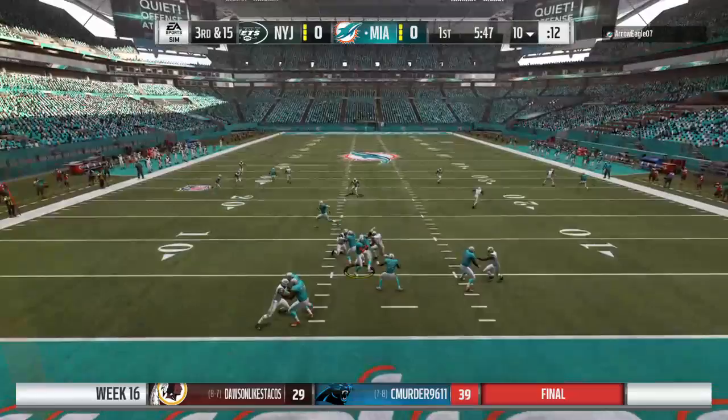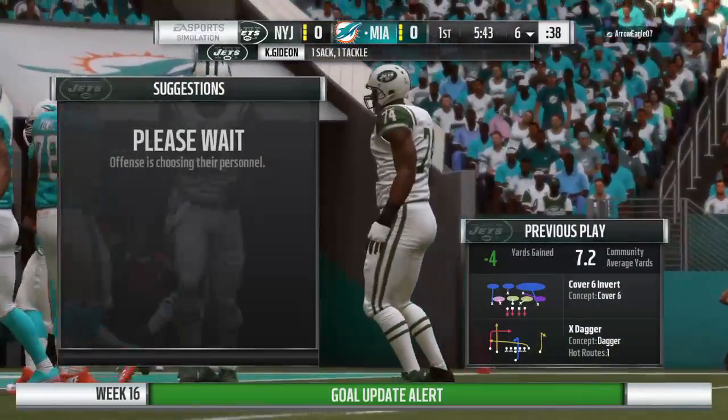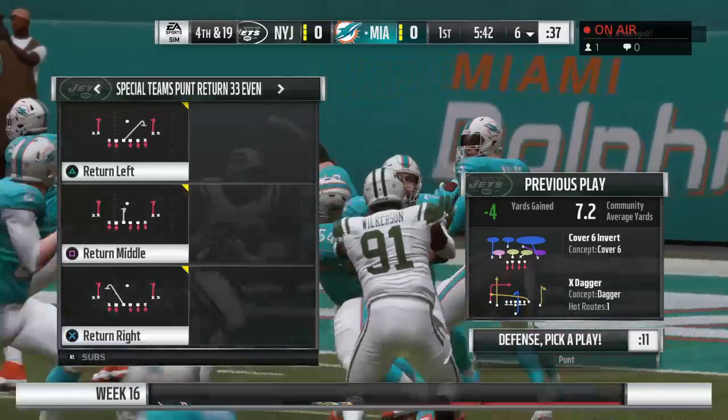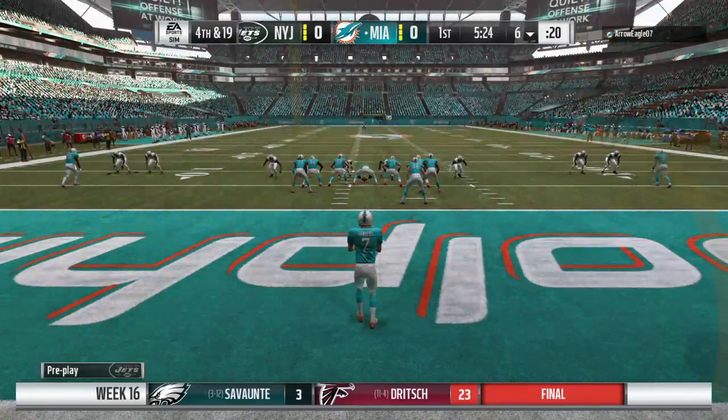No run call here. They'll look to throw instead. And he's going to be brought down. Back at his own 6-yard line. Well, how about that? A dime set on defense, 6 defensive backs. None of them blitz. They're just back there in coverage. Defensive lineman gets the sack.